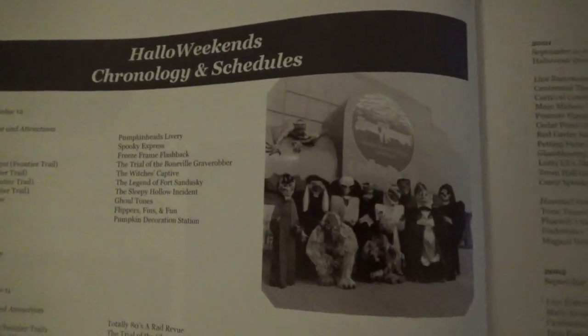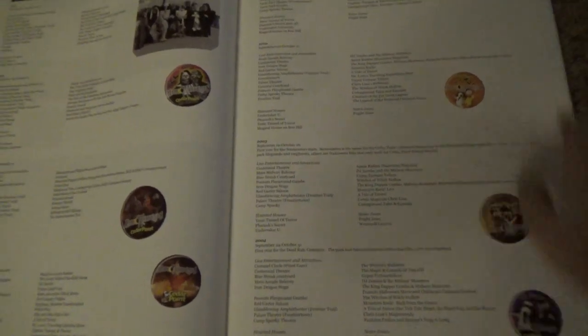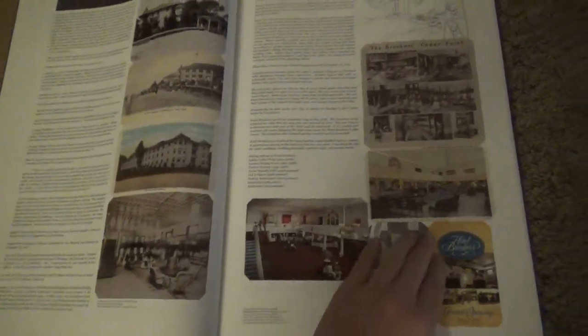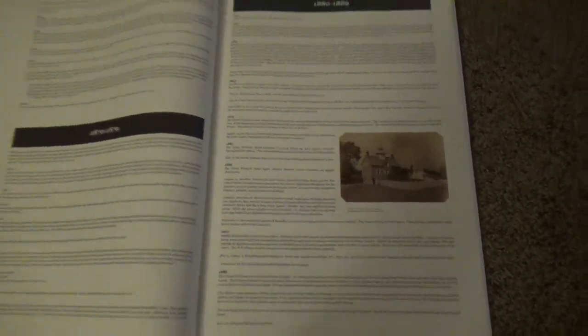Here's Halloweekends and the history of Halloweekends. So lots of really cool things to see in this book. Again, not going to go through all of the pages, but wanted to give a shout out to Ken again on a remarkable job. I'll be reading this book probably for years just to digest all the information and look at the pictures, even if you're not in the mood to read. Now there's a couple pages of a lot of reading. There's just a lot to see.